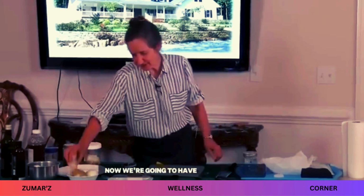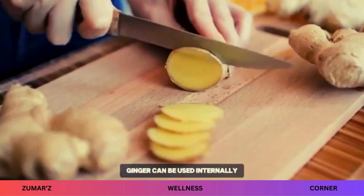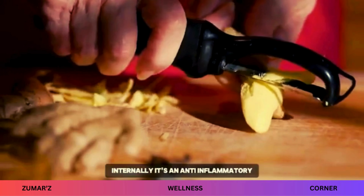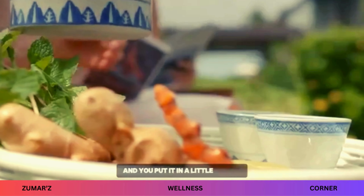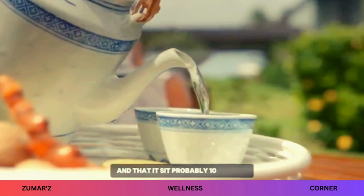Now we're going to have a look at ginger. Ginger can be used internally and ginger can be used externally. Internally, it's an anti-inflammatory, but it's probably mostly known for its anti-nausea effect. Now the easiest way I think to have this is to grate it. So you grate it on that little grater, and you'll grate about a teaspoon, and you put it in a little teapot and pour boiling water on it, and let it sit probably 10 minutes.